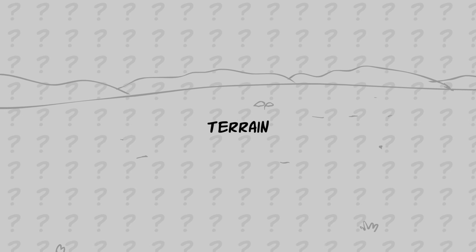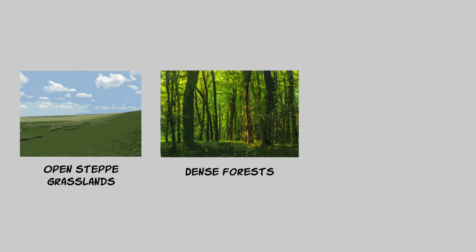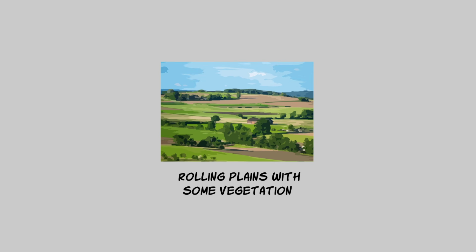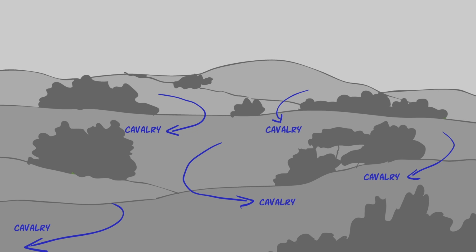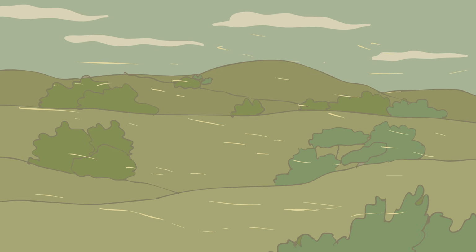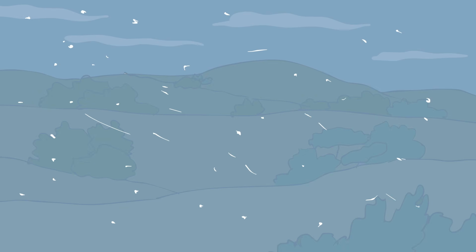Now, if we're being completely honest about terrain, the setup matters tremendously. Open steppe grasslands would favor Mongol mobility. Dense forests would limit cavalry effectiveness. For this analysis, let's assume rolling plains with some vegetation, ground that allows both cavalry maneuvers and marine defensive positioning. The climate would be temperate, not extreme desert or Arctic conditions that would stress marine supplies.